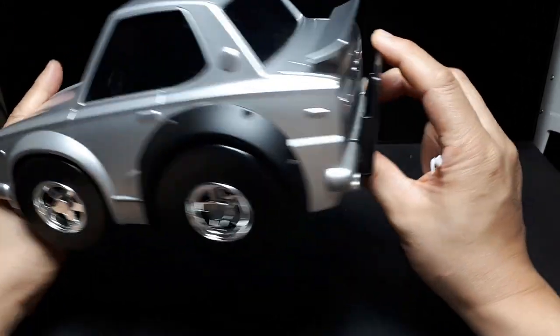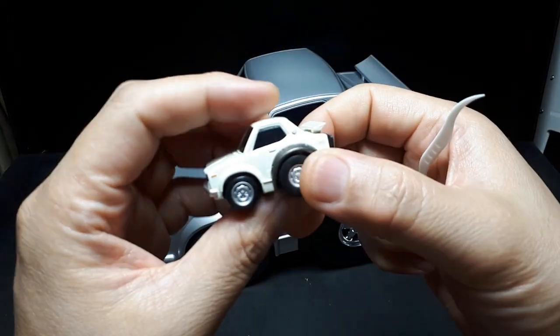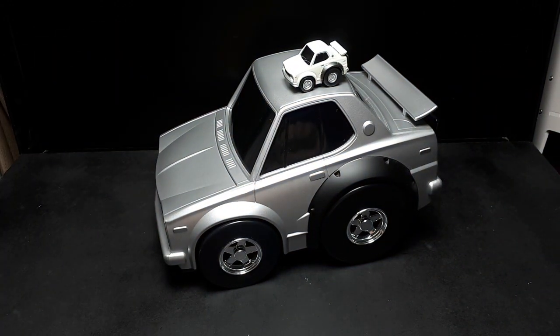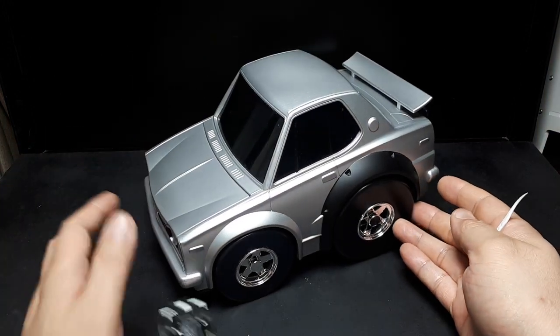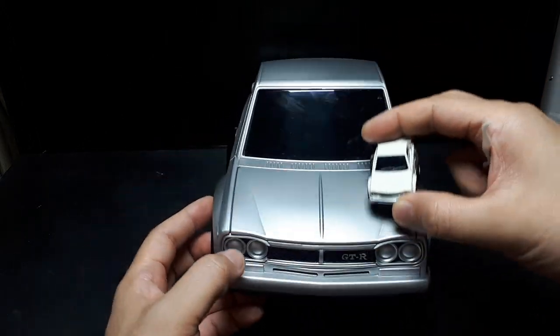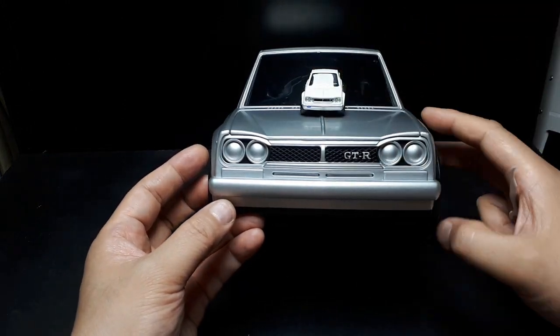Alright, so I think that's pretty much it for the outer appearance. It definitely looks like this ChoroQ, right? So okay, this one has steel wheels, but maybe gotta pause. That's the problem with the rolling toys. This one, it's got the ridge going on the hood.